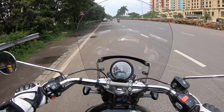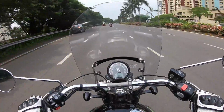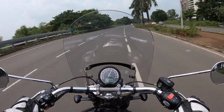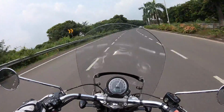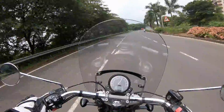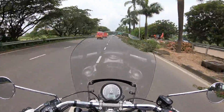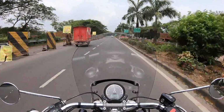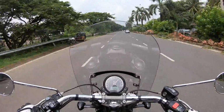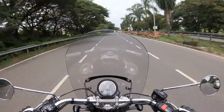And here we go. And it's 120 kilometers per hour, after which confidence goes for a complete toss. So I'm not even on full throttle right now. That's the level of confidence toss, especially once you cross 120 kilometers per hour. And that's because of kind of the loose front end on this motorcycle. But then it does pull so strongly. It is hugely impressive, a motorcycle.